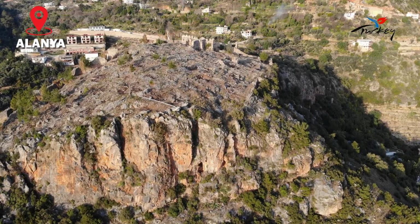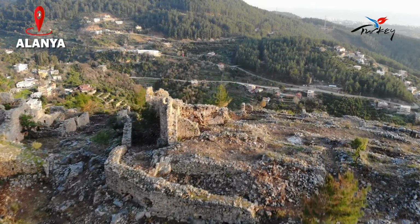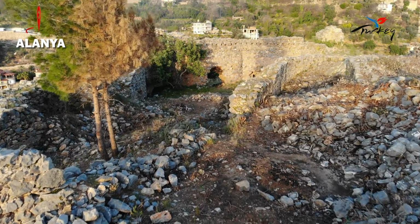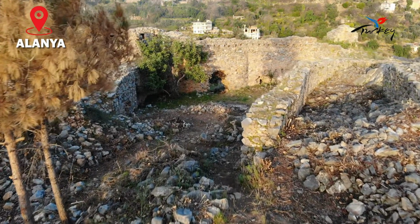It has been determined that the castle, which is located overlooking the sea in Alanya, is entered from the southeastern part, and the walls in the northeastern part, which is at the same level as Kızılcaşehir village, were strengthened with towers.